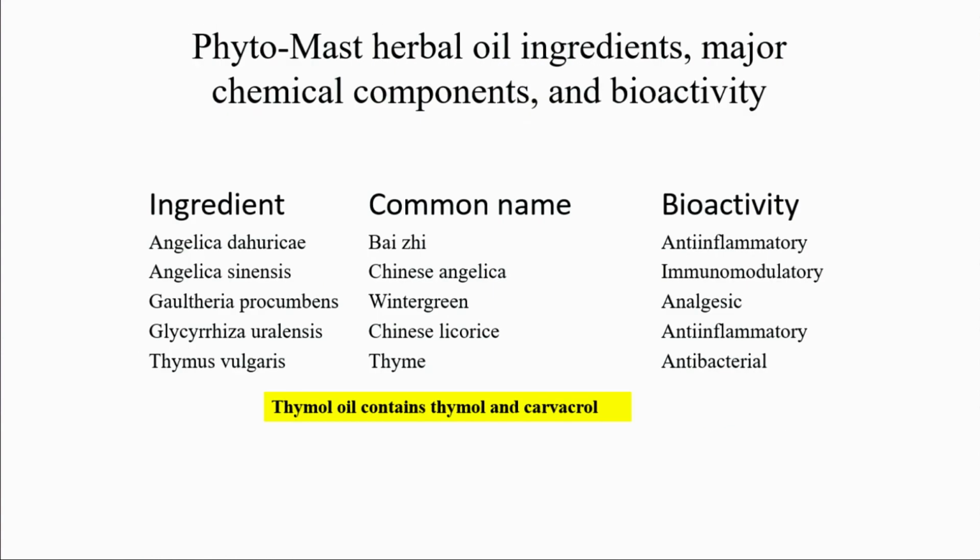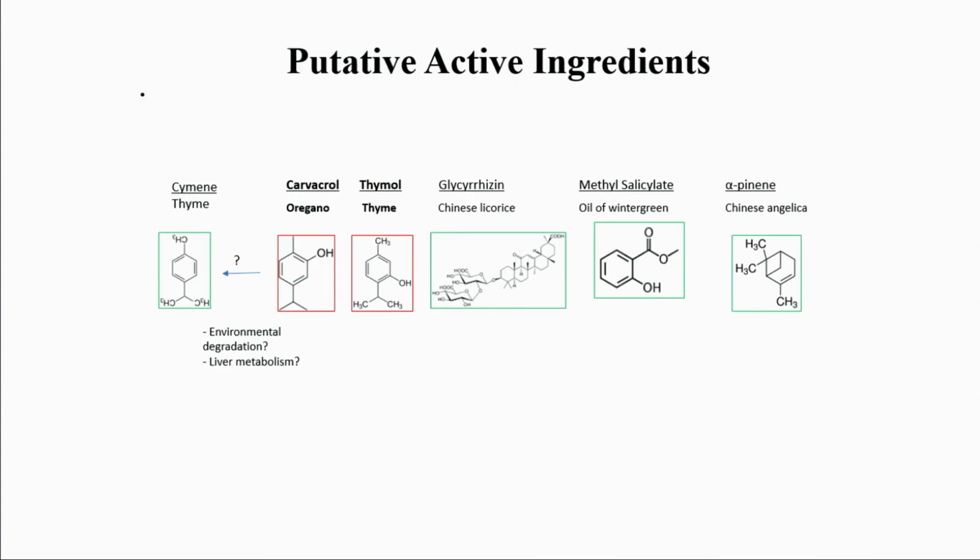This product specifically would list the ingredients. You can see the botanical ingredients, of course. And there are some claims for bioactivity: anti-inflammatory, immunomodulatory, analgesic, and antibacterial. Thyme oil in this contains thymol and carvacrol, as indicated earlier. And these are the chemicals there. I won't go into the details. Well, for most of them, it's fairly well characterized.